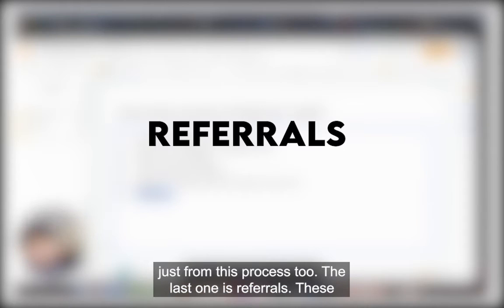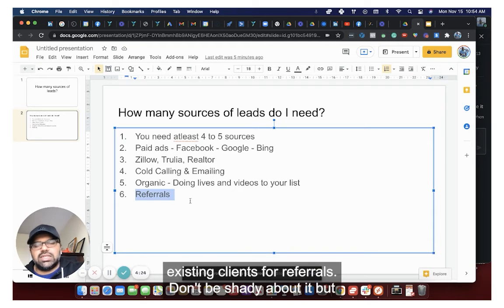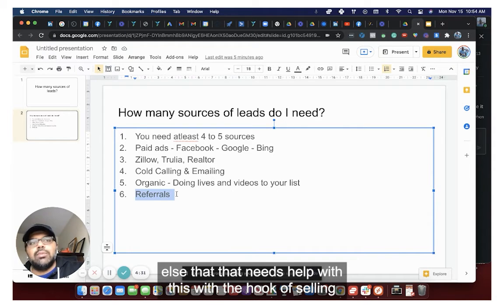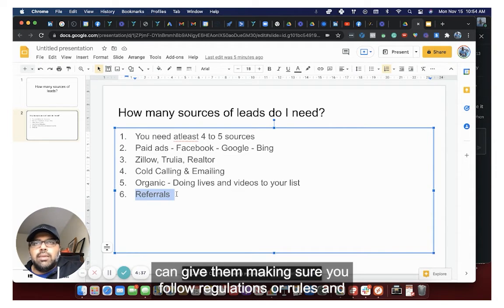The last one is referrals. These are the best type of leads as well. Always ask your existing clients for referrals. Don't be shady about it, but just ask them directly. Be like, hey, do you know anybody else that needs help with the purchase or selling of a home? And in return, give them whatever you can, making sure you follow rules and regulations.